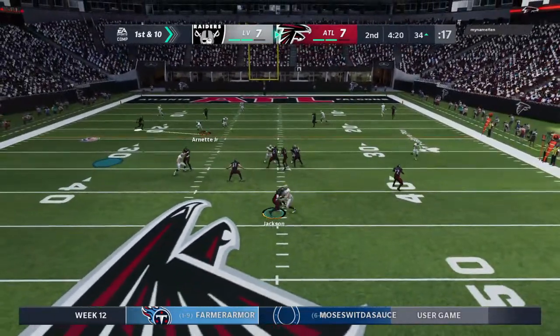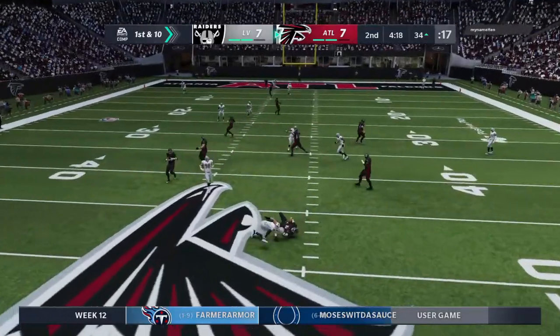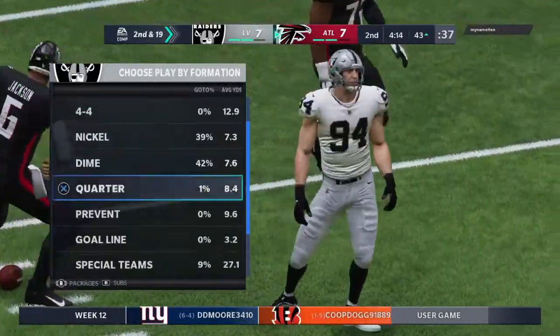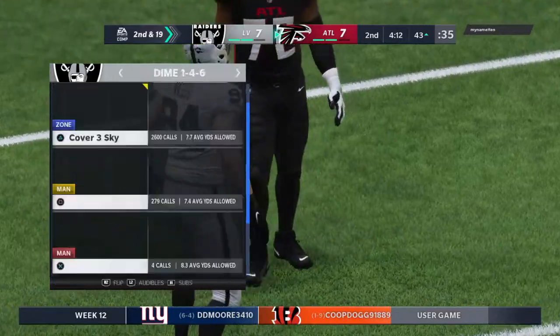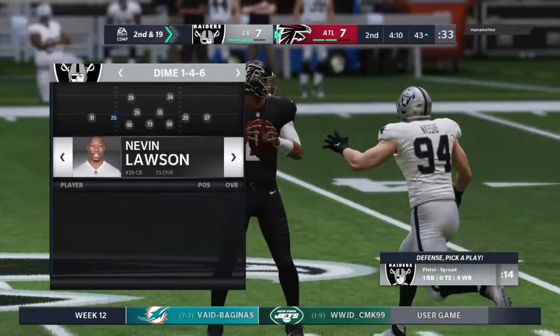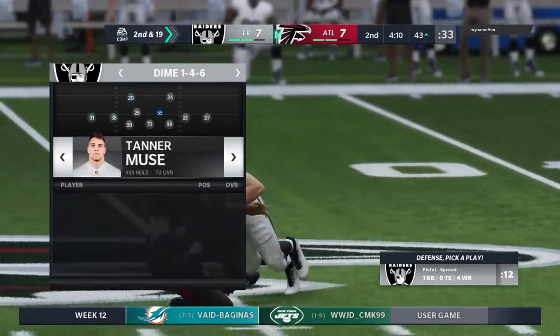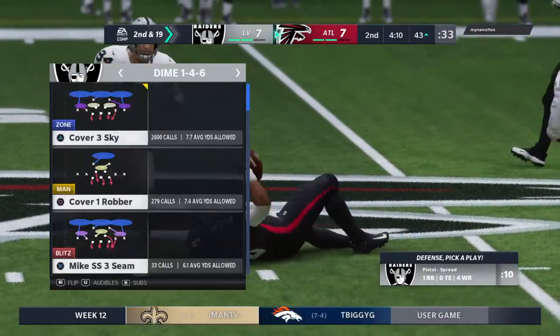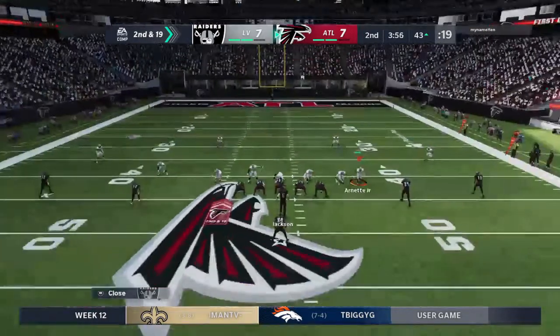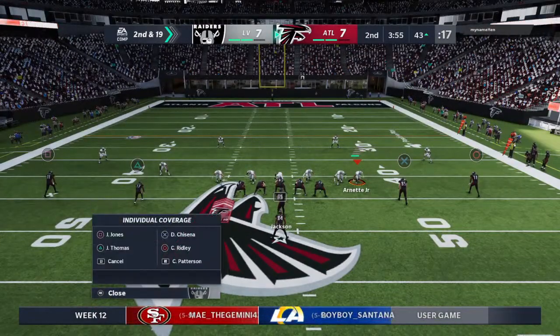Off the play fake. Here's Jackson. And down he goes. Brought down, a Raider sack. Carl Nassib. He's the one that got home and takes him down for a loss of 9. And they need to work to at least get some of this yardage back after the sack. 2nd and 19.